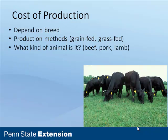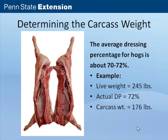Well, that's all going to be based on your cost of production, which we're not going to get into today because there are plenty of workshops about cost of production. But if we know our cost of production, depending on the breed, depending on how the animal's raised, if it's grain-fed or grass-fed, what kind of animal it is, beef, pork, or lamb, because the yields are going to be different for each. What's going to be our best marketing avenue, and figuring out our price point and profitability that's going to give us the best. So let's look at the different yields for the three, starting off with pork.